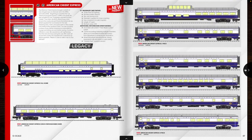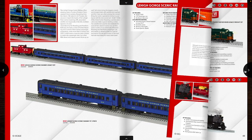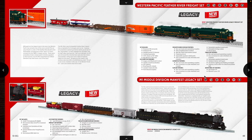And then I think these are the last two. Yes, these are the last 2 sets for the Legacies. In this case, we have an F7 set for the Western Pacific. That's going to be going quite well, I think. It's unusual that it's not the standard Western Pacific paint scheme that you would typically think of. It's not the silver and orange, but instead it's the greenish-black version. That's all right. Then at the bottom, we have an M1 set.